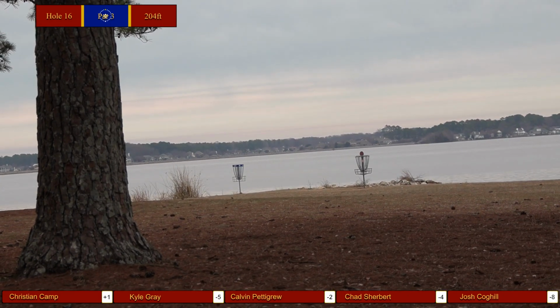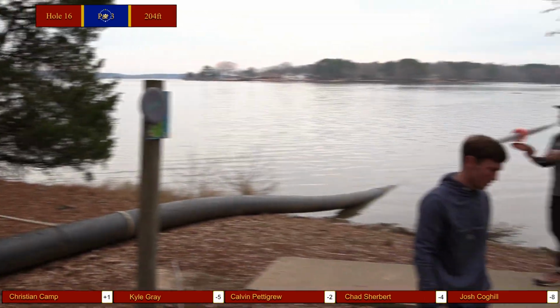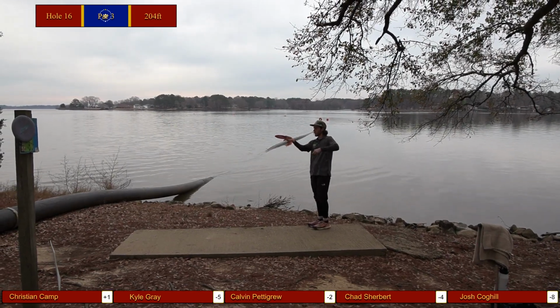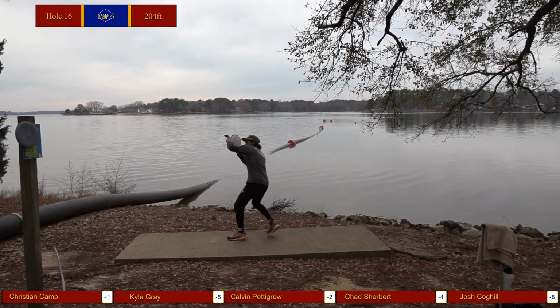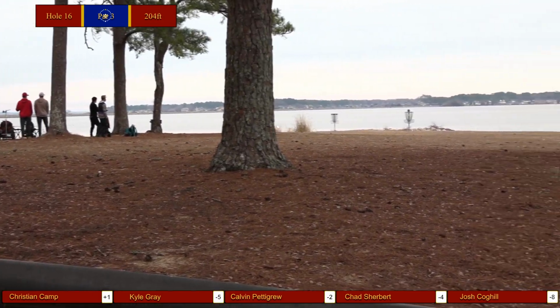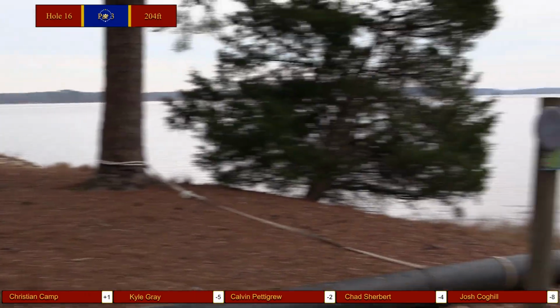Or maybe not. I have no idea where that went, to be honest with you. So we'll have to see where he ended up. I don't think it was out of bounds, but I could be wrong. Christian putting a lot of swoop on this one, and being rewarded with a great shot. Should be inside the circle there.